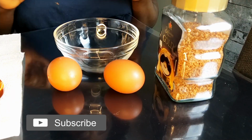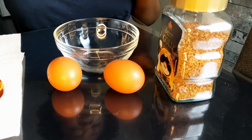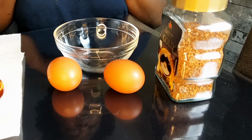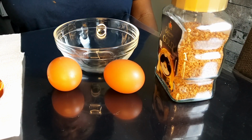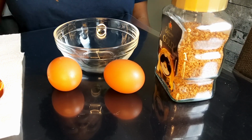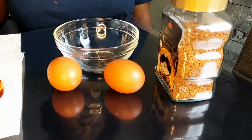To start, I'm going to be using an egg and coffee treatment. Guys, I tell you, this treatment is so good. This treatment helped me so much in my hair growth journey. When I decided to go natural, this is what I started with. It helps me a lot.